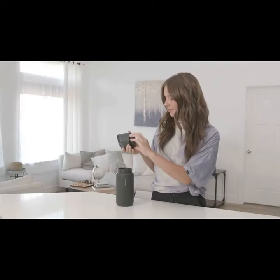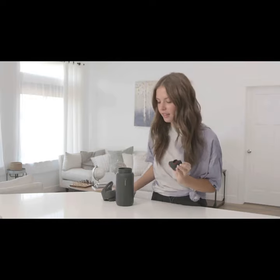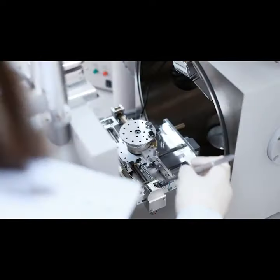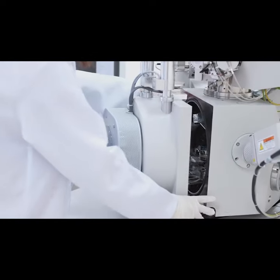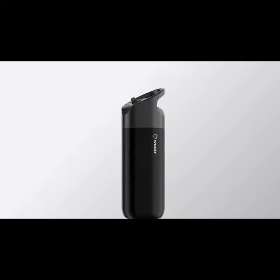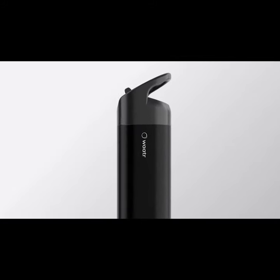And as an added bonus, we can show you what's hiding in your source Waatr. Simply ship us your used filter cartridge, and our scientists will carefully analyze it and provide you with a detailed lab report. This is how your journey to pure, healthy hydration begins. Welcome to the world of Waatr.